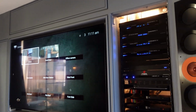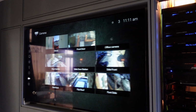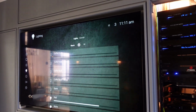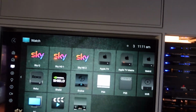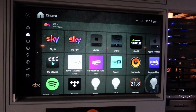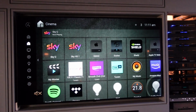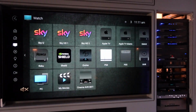You can see all the cameras up on here. Oh, look at that. There's a couple that are offline at the moment. Quite a few. Yeah, and then we can do the comfort. We can do all the lights from here. We can select your music, and then you've got your home screen. So this just tells you what's going on. Looks like I need to get you a Google TV, do I?